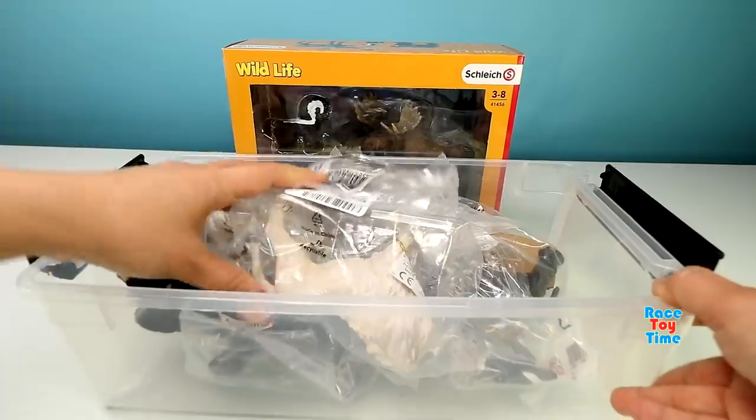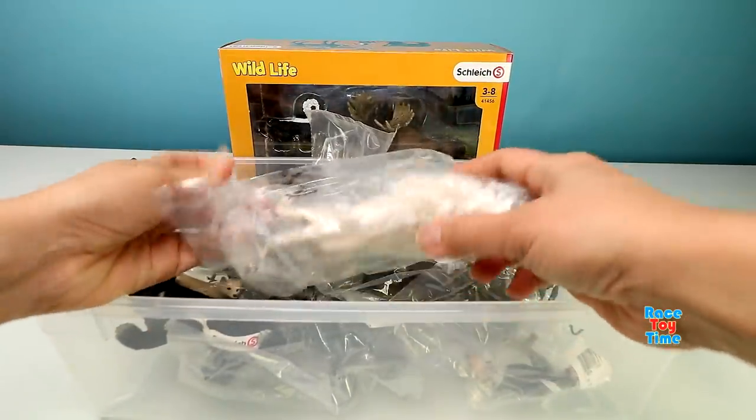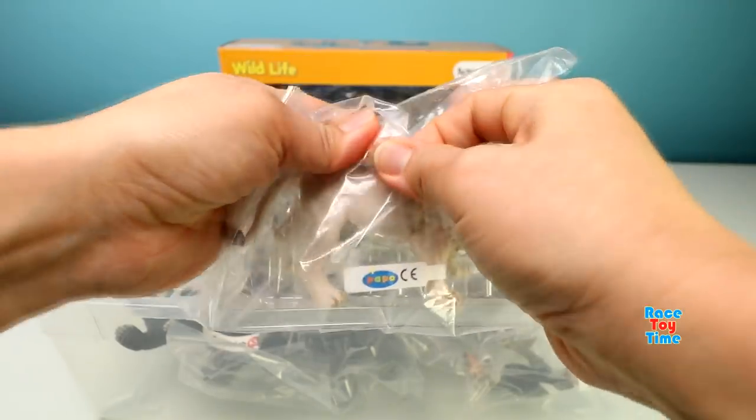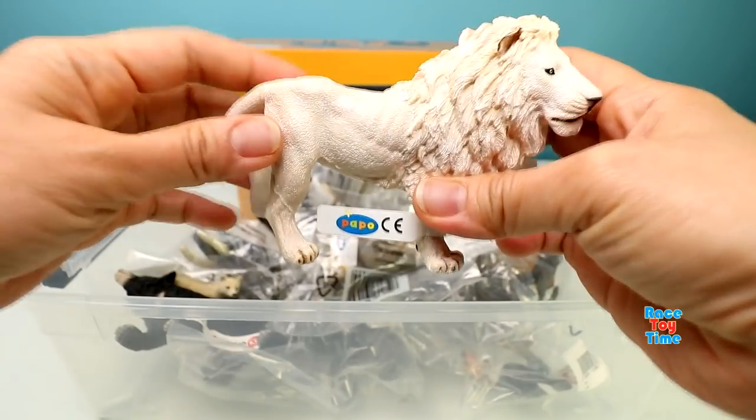Today I got some new toy animal figures. These are new additions to my collection. And here I have a Papo figure. It's a white lion.